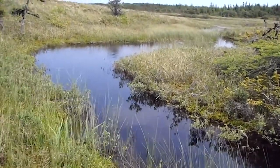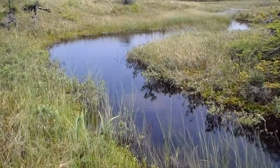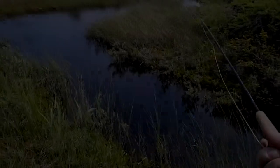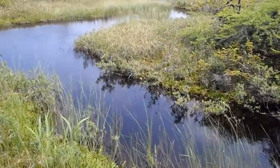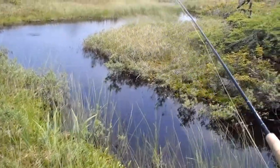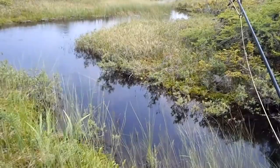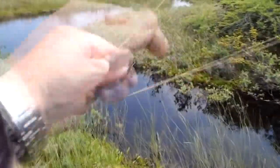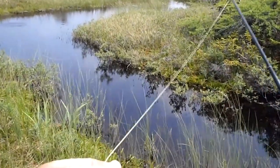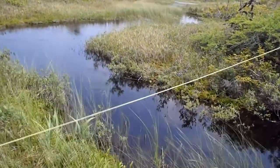2 were probably 6 inches, 1 was probably 7.5, and of course that one was about 8 inches. Beautiful trout. The reason that fish was so black is because this is a very dark environment, and these waters are very dark. Once the trout are tucked under these banks, there's very little light, and they just blacken up and match their environment quite well.